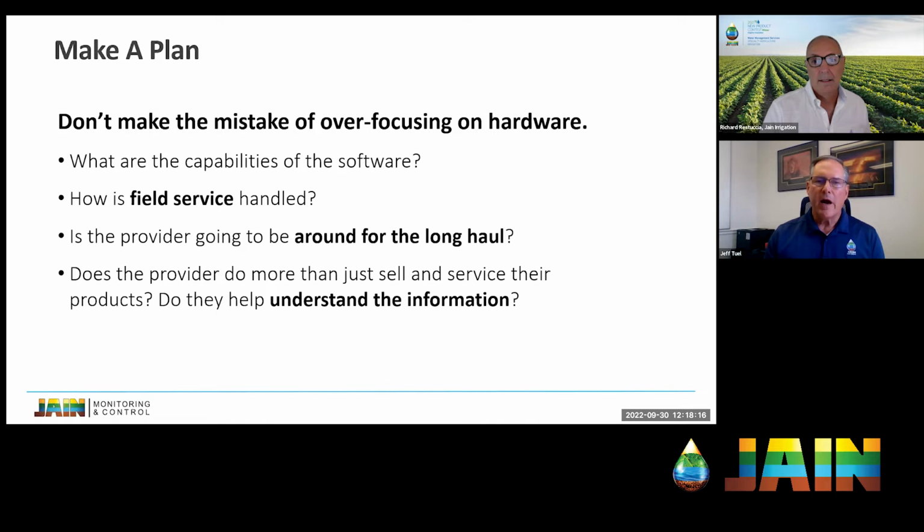Another important consideration here: how long has the supplier and manufacturer been around? Is it a startup? Is this company in it for the long haul? I thought about this, and you probably wouldn't buy a tractor from a new company that doesn't have a proven track record. So don't do it with your technology either. Find a sound company that's been in business, that has the backing, and is going to be here for the foreseeable future, for the life of the technology, for the time that you're going to be on that ranch.